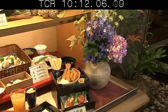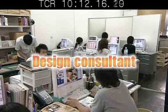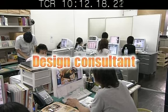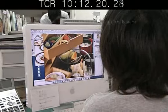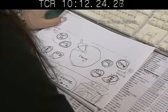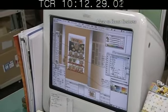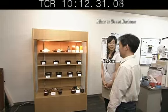That's right. The business Iwasaki has launched is consulting. Rather than just selling model food, we're focusing on consulting. A business that counsels restaurants and cafes. They analyze traffic flows and how a restaurant looks, and then try to find the most effective use for their model food. What is their strength?